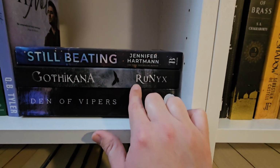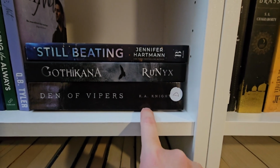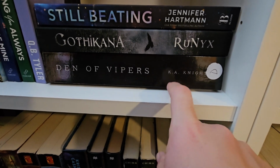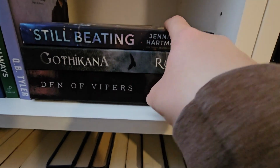Gothicana was my top 3 of 2022 as well, so I love that. I read this. I didn't realize how big it was because I read it on KU at the time, so it was kind of interesting. Very, very dark, but I liked it. And then Still Beating, I haven't read yet.